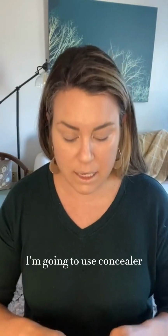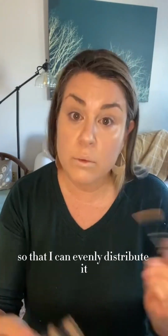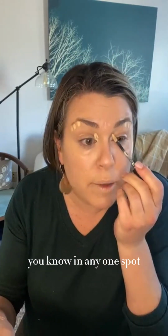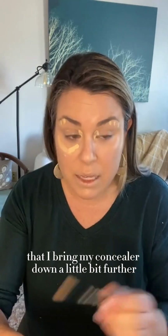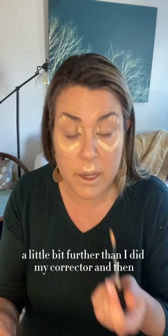Okay, next, I'm going to use concealer. This is foundation concealer. I'm doing this while my foundation is drying, and I'm getting a nice, even application layer on my skin. You notice I put this on my hand so that I can evenly distribute it where I want it on my face, and I don't have it clumping up in any one spot. I always put a bead in the corner of my eye. Also notice that I bring my concealer down a little bit further, along the top of my cheekbone, than I did my corrector.